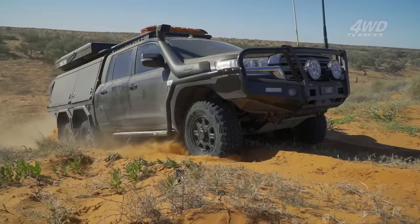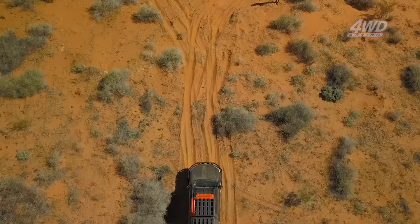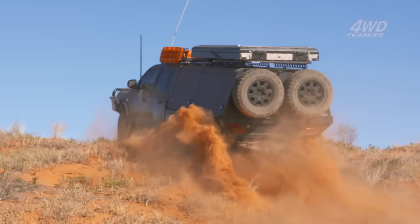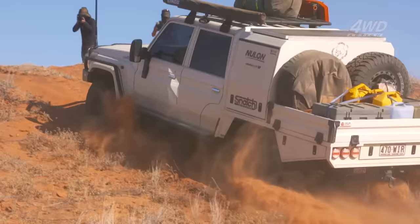Tell you what, you know the sand's soft when the six wheeler's getting stuck and having a couple of goes at it. He's taking a bigger run up, so I think he's gonna probably get air over the top of this one now. It's plain to see that tackling the dunes from this side is a lot more challenging, but of course with that comes a lot more fun. Up and over. A little bit of third gear, pedal to the boards. That was the technique there.